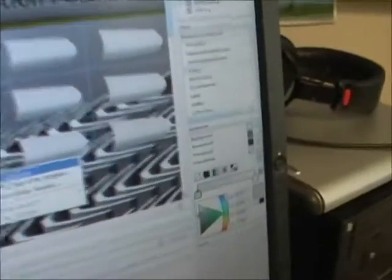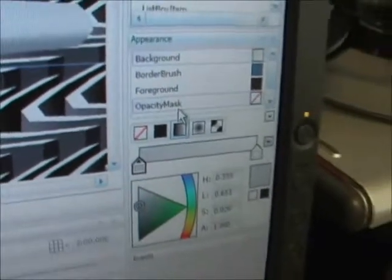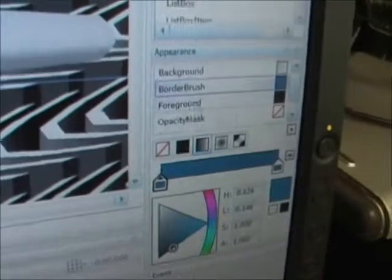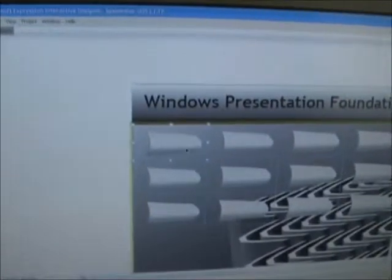Yeah, that's an appearance palette. It's where people can change appearance properties. So things like background of objects and the border brush, foreground, all of this is actually a dynamic list. So if you select any control, if I go and select one of my radio buttons and change its template, I can go and edit my template.